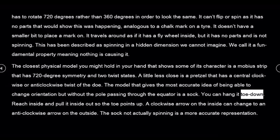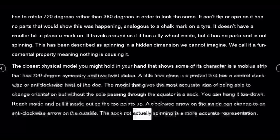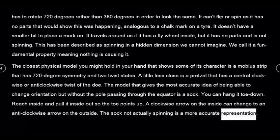You can hang it toe down. Reach inside and pull it inside out so the toe points up. A clockwise arrow on the inside can change to an anticlockwise arrow on the outside. The sock not actually spinning is a more accurate representation.